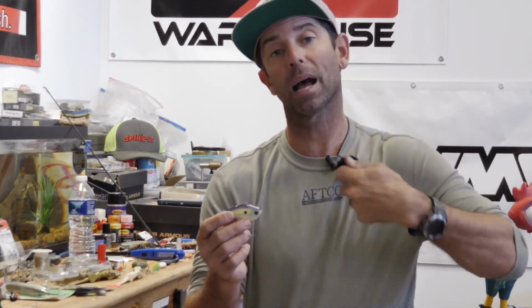Water temperatures in the high 30s to mid 40s. This is a great imitator of a shad or a minnow or a shiner that's dying. Here's the thing I want to really talk about, retrieve. In the spring, I do a lot of burning. I'm burning it, rod tip high, I'm reeling it fast.